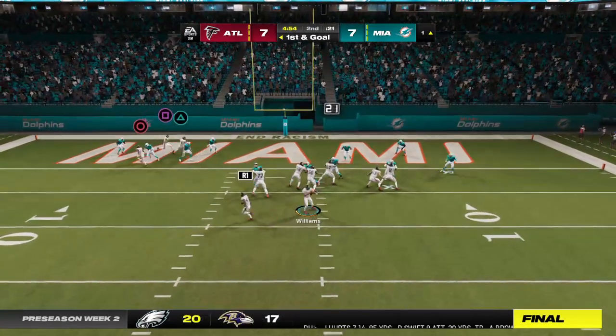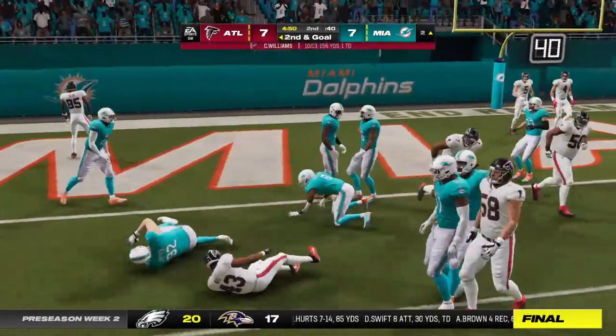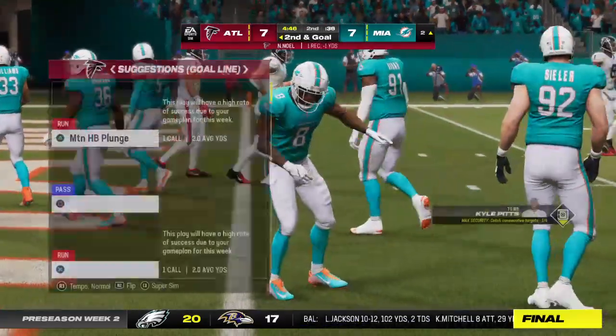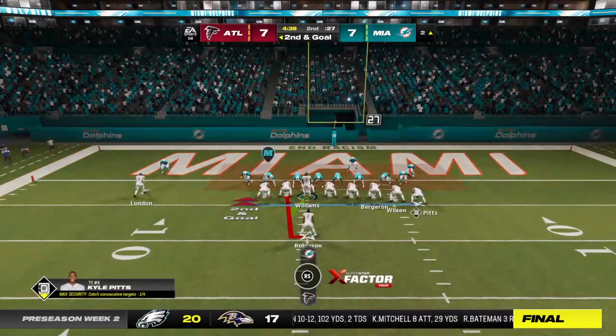From the shotgun, he'll look to throw. They go with a shuffle pass, and it's complete. And he is going to lose yardage here. It'll go as a loss on the play. Not what you need down here. It's going to be 2nd and goal.